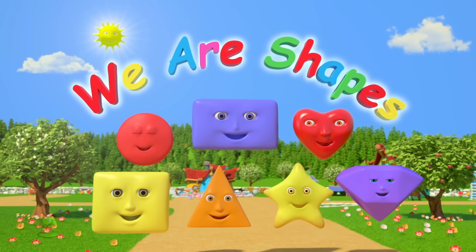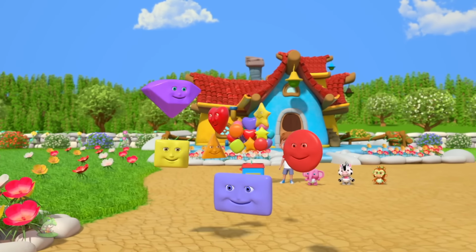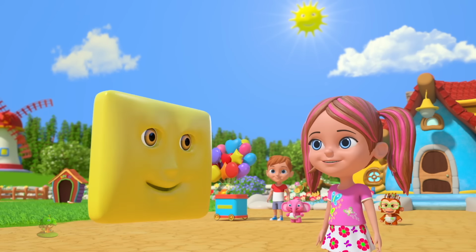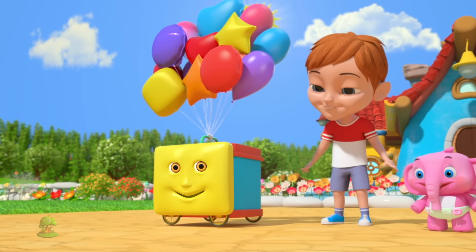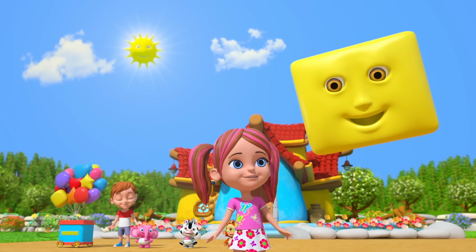We are shapes. You can see us everywhere. We are shapes. I'm a square, I'm a square. You can see me everywhere. I have four sides. I'm a square, I'm a square.